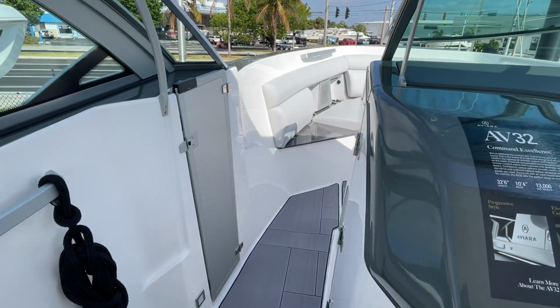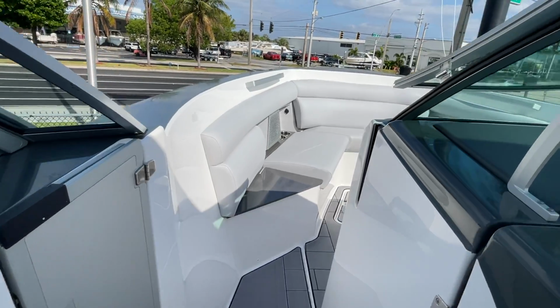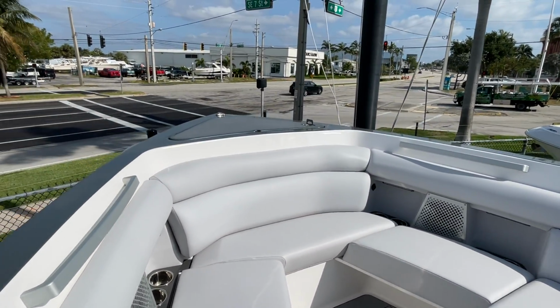Walking through to the bow. Again, even look at the billet aluminum block-off door. Nice seating area here. You're very deep in the boat. The kids will feel safe up here. Concealed windlass.